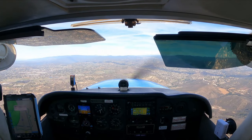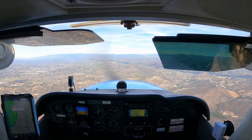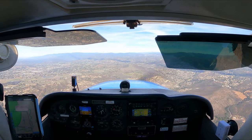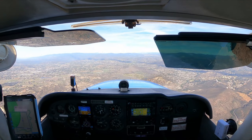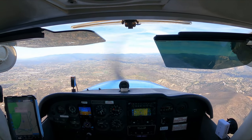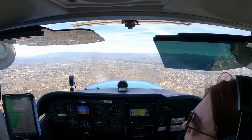Holding short of runway 27 for full stop taxi back. Hello, Zero Charlie Fox, Ramona Tower. Fly runway heading, I'll call the turn. Runway 27, clear for takeoff. Runway heading, you'll call the turn. 27, clear for takeoff, Zero Charlie Fox. Sky 256, I'll call your base. You'll call my base, Sky 256.